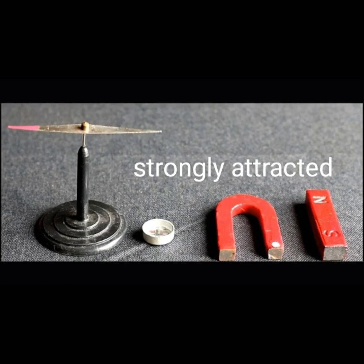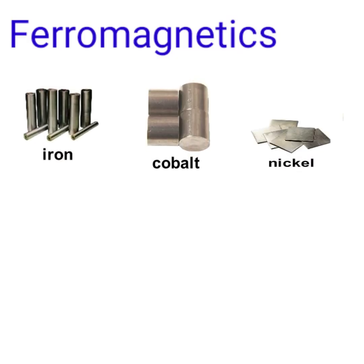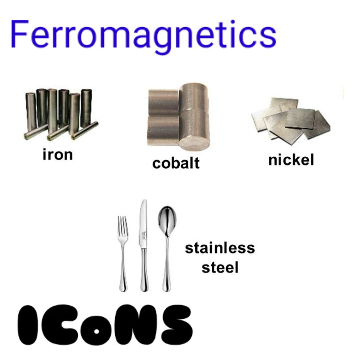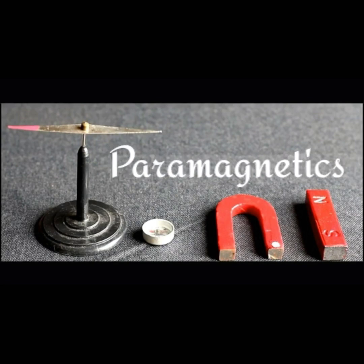Materials that are strongly attracted by magnets are called ferromagnetics. Examples are iron, cobalt, nickel, and steel. To make it easier to remember, let's use mnemonics. Icons: I for iron, CO for cobalt, N for nickel, and S for steel. So, icons are ferromagnetic.